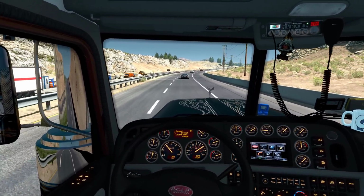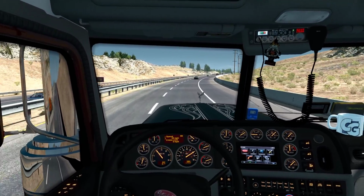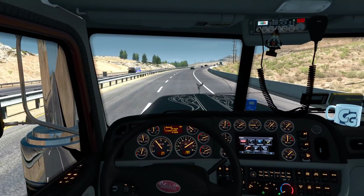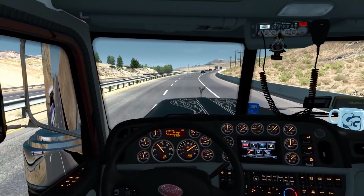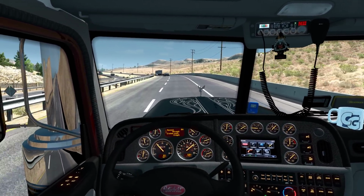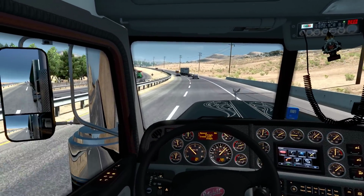What's the speed limit in Nevada? Is it 70? It's 80. Wow, 80 miles. Imagine that. In Europe, most of the speed limits are 80 kilometers. Here it's 80 miles. So it's like 1.6 times more. 1.6 times faster, maybe?